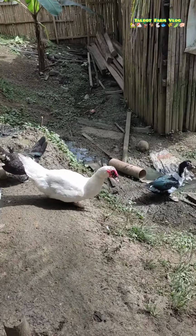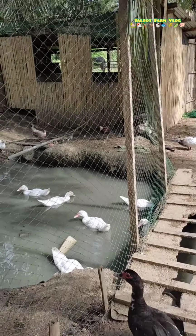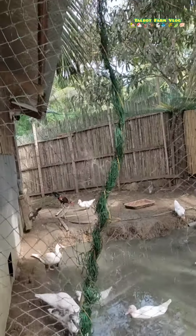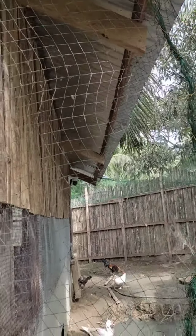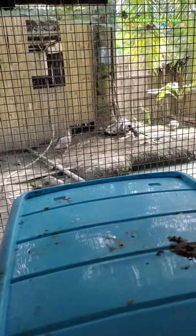I've had trouble before because two chickens went out and climbed up on the roof, in the net. So I have to make sure that they get in. Right, you have to get feed for the rabbits. Excuse me, can I have this?